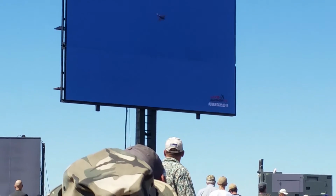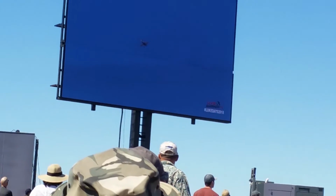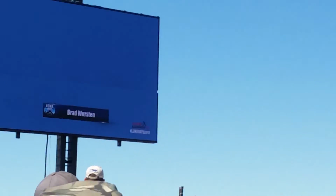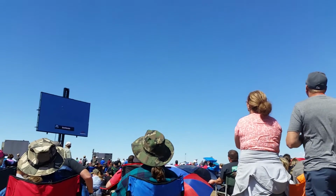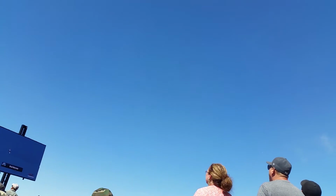All right, what we're gonna attempt to do is try to draw a thumbs up. We'll see if it will hold together in this wind today. All right, folks, I know maybe you couldn't all hear that, it was a little broken up down here. Brad's signature maneuver, the thumbs up, where he is going to draw a thumbs up in the sky.